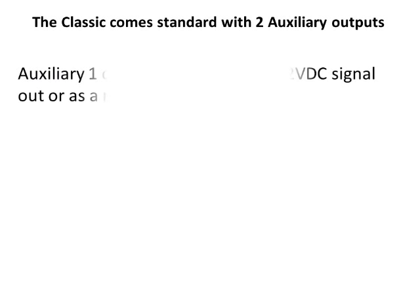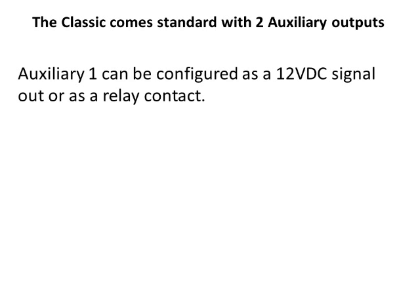Auxiliary relays. The Classic has 2 auxiliary outputs as standard equipment, giving you more options for control of your system. Auxiliary 1 can be set up as a 12 volt DC signal, good for 200 milliamps, or a relay contact, good for 1 amp.